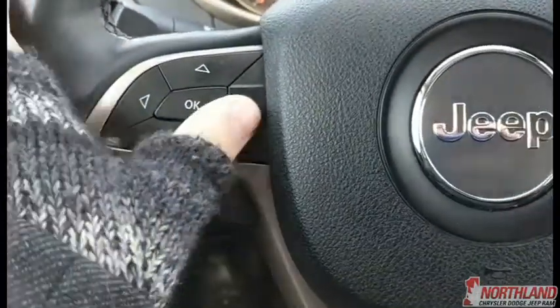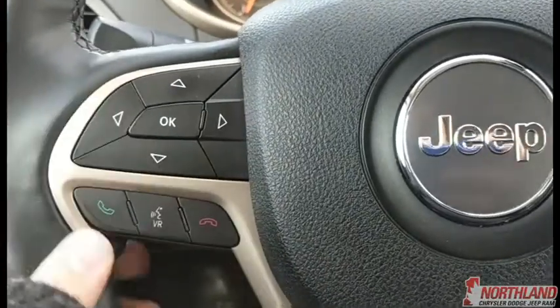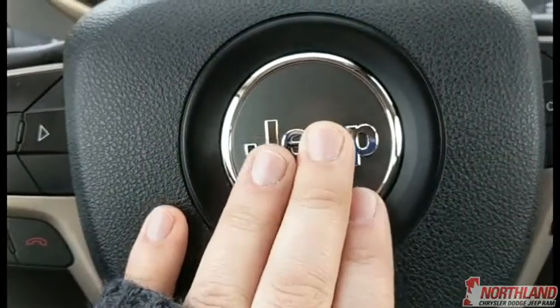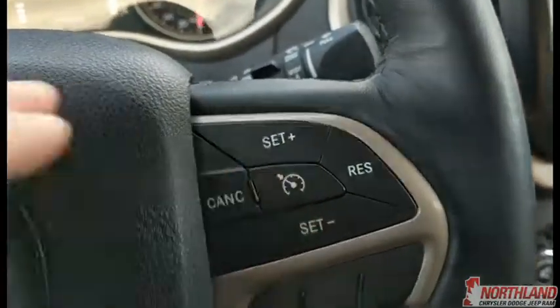Now that is all controlled right from here. That's how you do all that stuff. You got your call out button, you got your hang up button, and your voice recognition. You got your horn right in the middle, as well as your cruise control options.